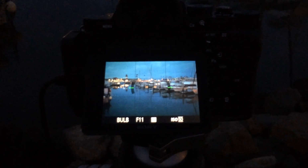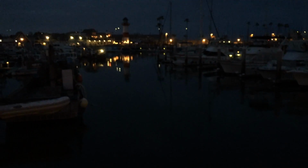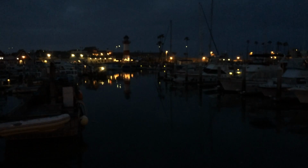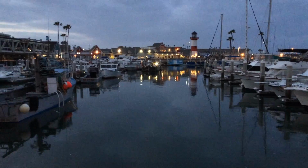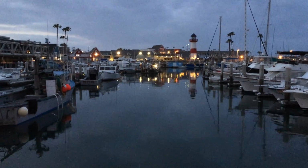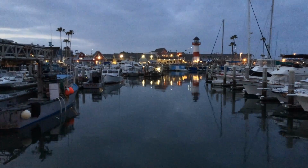I'm shooting at f/11 to get all the detail here, and because it's so early I'm in bulb mode, shooting about a 45-second exposure. I've changed up composition a little bit and just moved over 7 feet to my right to take a different angle on this little harbor here.